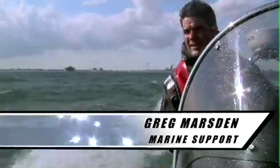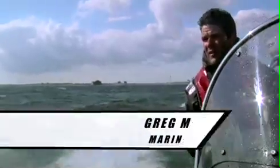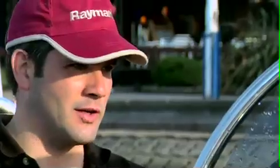We've put together 3 support boats for this year. This one's specially built for the event. Obviously there's quite a lot of power on the back with a 300 horsepower engine, which is a new Suzuki. So pushing the boat at 50, 55 knots, you know, you need a comfortable ride, somewhere stable so you can see what's going on.